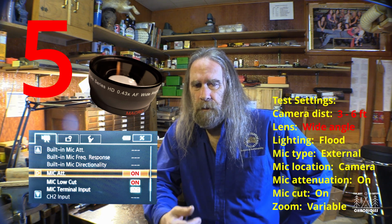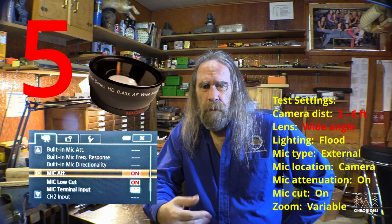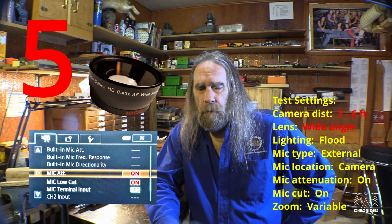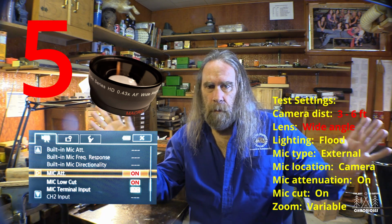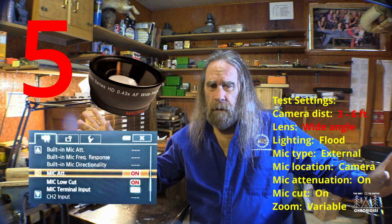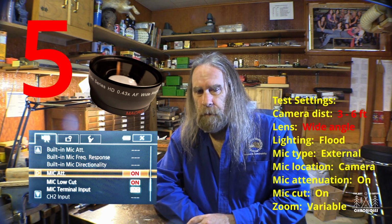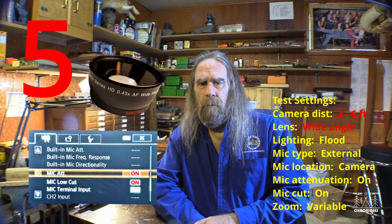So the camera is still set at the same distance from me, about three feet from the lens, as the previous shots with a normal lens, and I can see it is giving me quite a bit wider angle, which is nice. So if it does that and gives a crisp image and good color and stuff like that, then I'm fine with it.